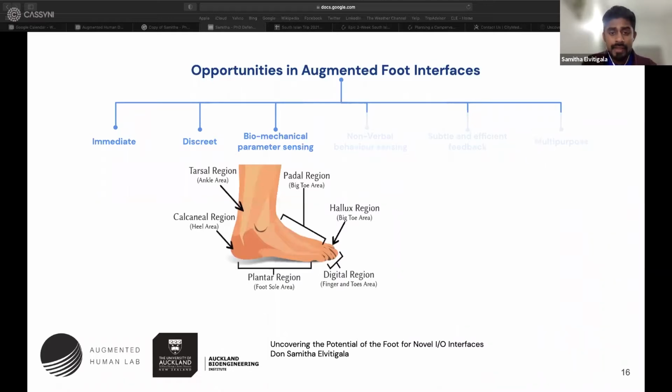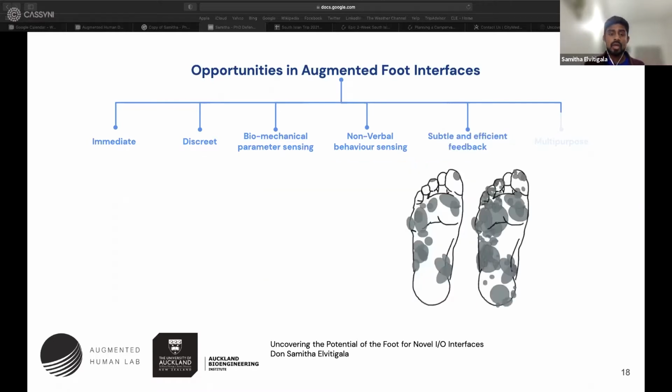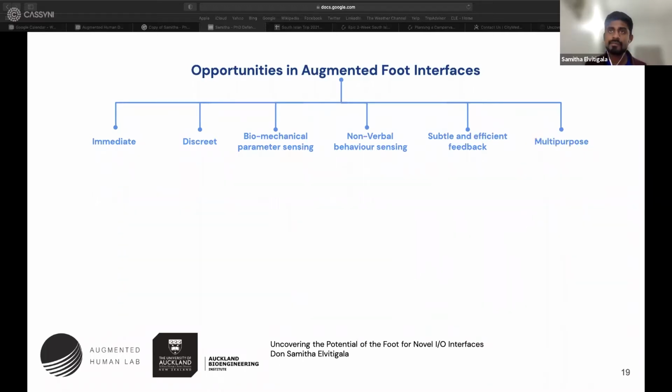Most importantly, they can be used to sense important biomechanical parameters such as center of pressure and gait parameters such as walking speed or step time. Not only detecting biomechanical parameters, AFIs can also be used to detect behaviors by sensing the features of involuntary foot gestures. Also, the foot is densely populated with highly sensitive nerve receptors. Hence, it is easy to design subtle but efficient feedback devices for the foot.